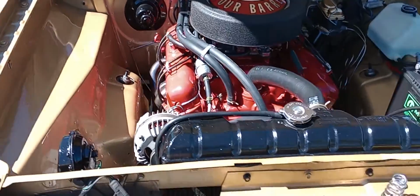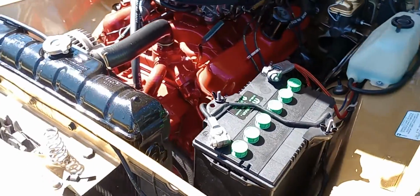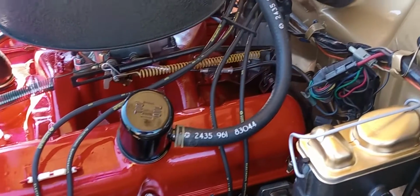This 340 runs very, very well. And it's also prepared so very well.